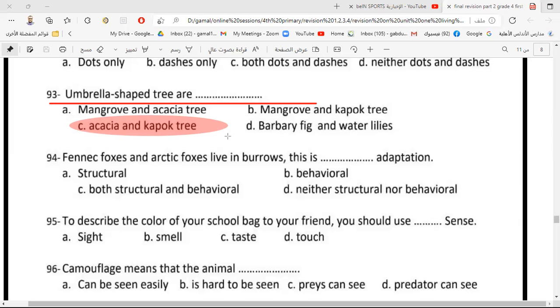Do you know where acacia lives and where kabuk lives? Acacia tree lives in the Savannah forest in South Africa. And kabuk tree lives in the Amazon rainforest. Amazon rainforest in Brazil. There are pink dolphins in the Amazon rainforest. You are excellent. Okay, Malik, thank you. You have a lot of knowledge, Malik. Lower your hand, Malik. Now, Yasin Sameh, your turn.